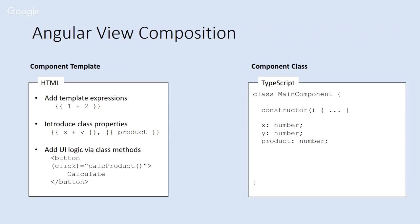And then we add our UI logic in a similar way, but that method has to be connected to a member method within this component class. So then the question is, how do these two connect or get connected? And that's done through a decorator function. And decorator functions are what are used in Angular to tell the framework how to connect and process the various parts of your Angular app.